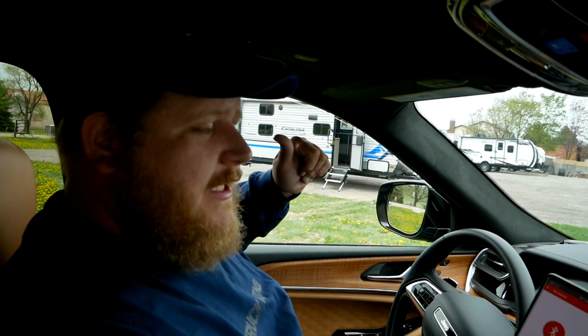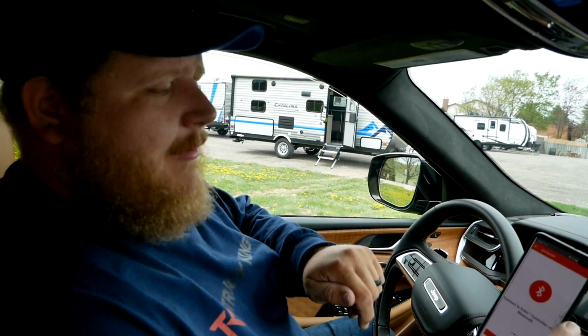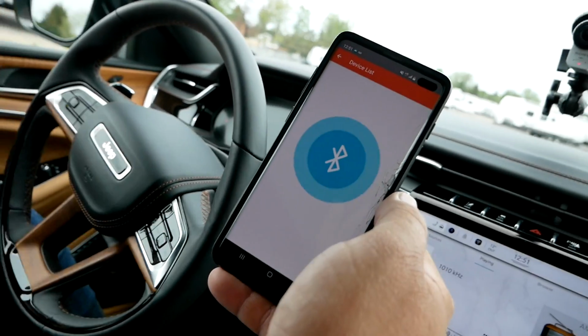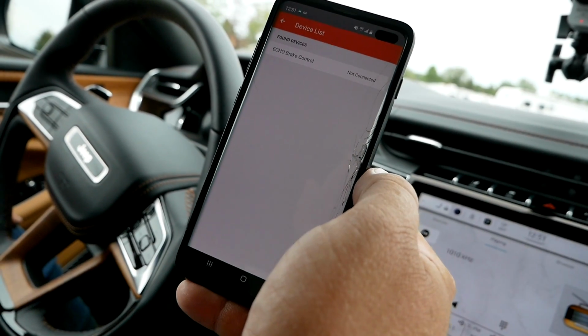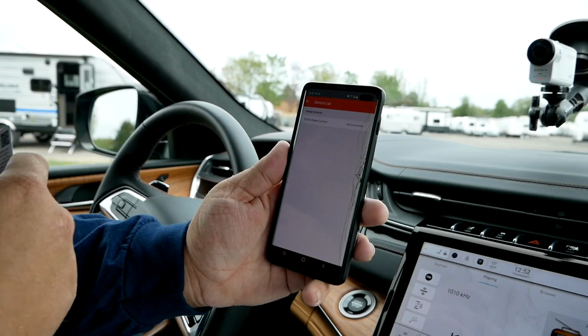Okay, the brake controller's hooked in. Now we'll see how easy it is to set up. I downloaded the app here on my phone. I went scan for devices. And there it is, Echo brake control. Okay, so we're pairing it now.